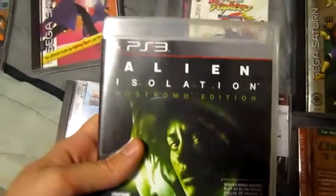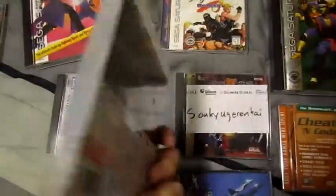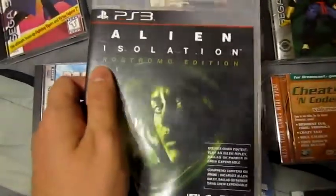Okay, I pre-ordered this, and I already told you guys I got this. This is Alien Isolation. Excellent game. This is really good. I think this might be the scariest game I've ever played, and possibly the best Alien game I've ever played. Highly recommended.